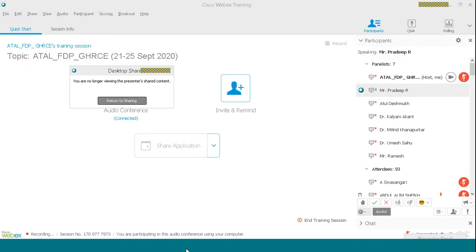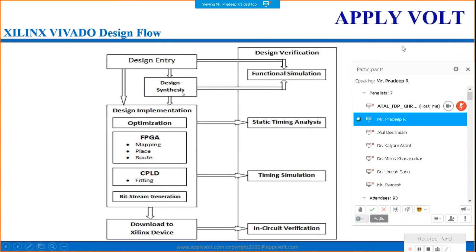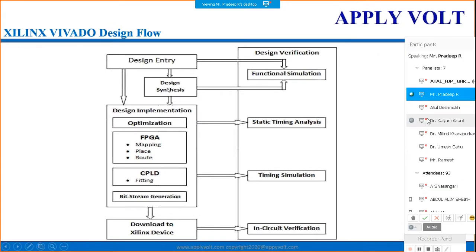So here, the design entry is nothing but your hardware RTL code. The RTL code can also be generated by the system generator. Later on, you want to verify the synthesis part. That means you want to map how much area it will take in terms of LUTs, CLBs, flip-flops, DSP slices, and block RAMs. These things are given as the results of the synthesis part. So the synthesis is always concentrating on the area of your design.